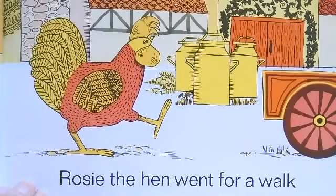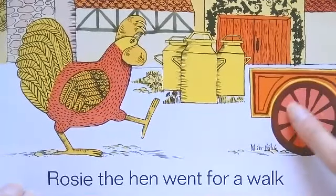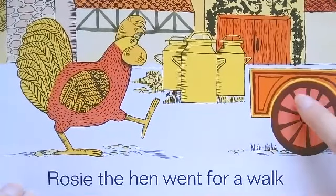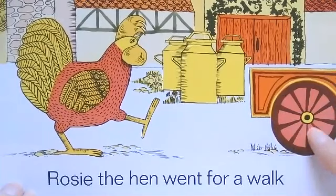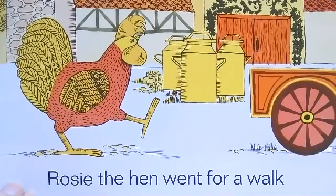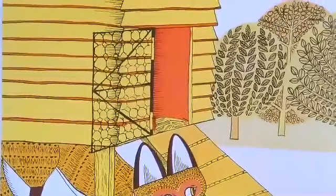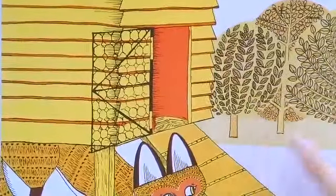Rosie the hen went for a walk. What shape is going on here? What shape is inside the wheel? Are those triangles? Are you sure? Is the bottom straight? What shape could that be? Who's watching Rosie? What shape are these trees in the background?